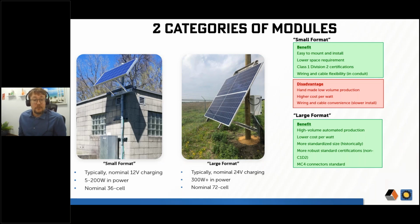For the large format, first and foremost, the economy of scale has resulted in very low cost per watt, which of course is something that we're going to take advantage of in the off-grid space in order to support our higher load applications. They've also historically been pretty standardized around both form factor and electrical parameters, which is something of course that we'll be talking about. And they usually come with a more robust suite of certifications, not C1D2, but things like IEC, UL, and so forth. And the MC4 connectors typically come standard.